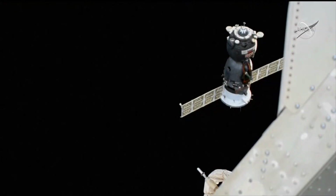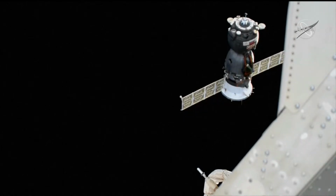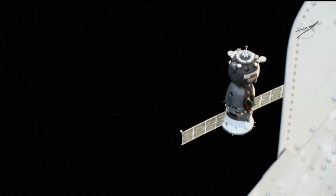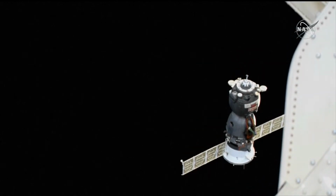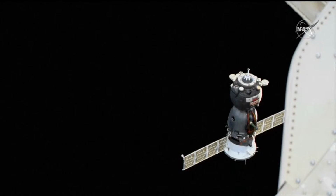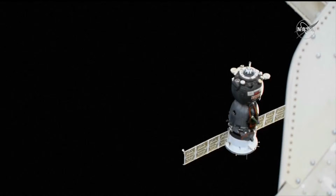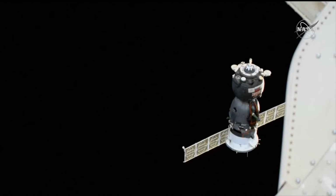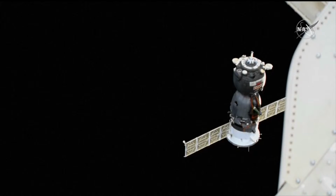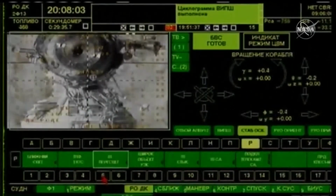And I'm currently decreasing the range rate from 0.06 to 0.15 to continue the approach to 3 meters. Copy all. Updating the vehicle position. Target is in the center, crosshairs aligned. No roll offset. Copy all. Am I going to send the command? Yes. Copy. Command sent. Docking port is clear.